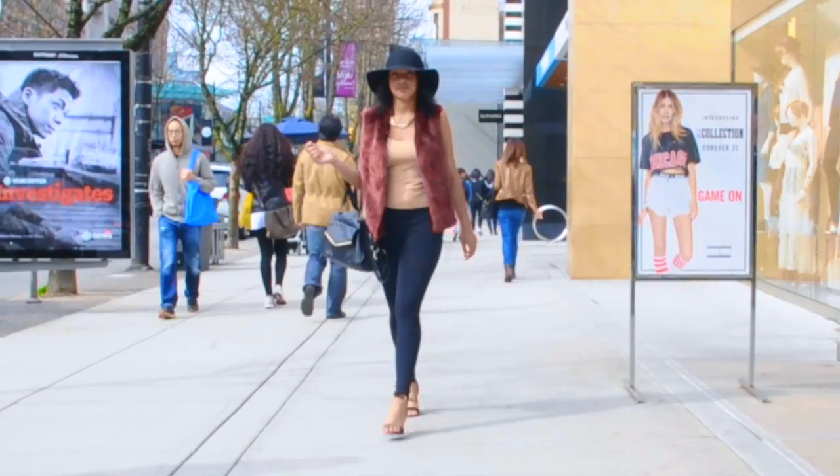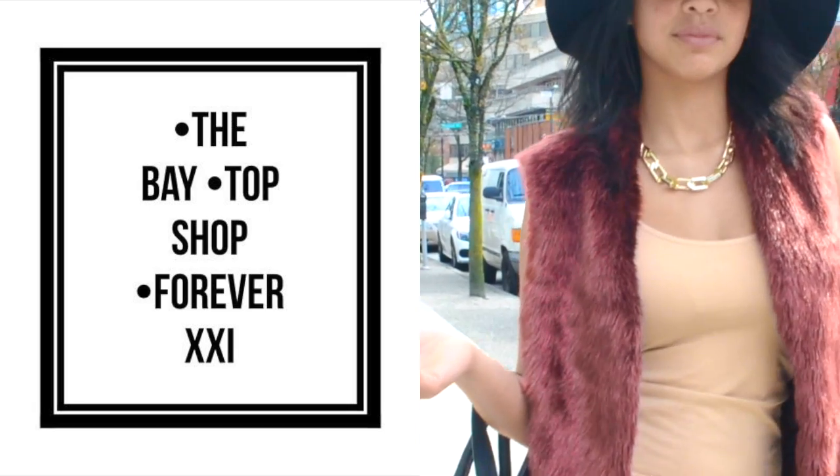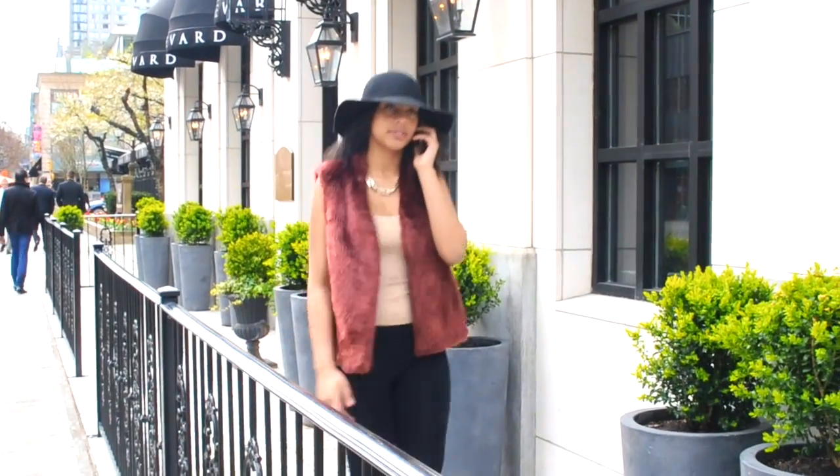Wearing a black floppy hat from The Bay, and also a burgundy fur vest from Forever 21, black tights, black strapped heels from George, and a gold chain necklace from Topshop. Ooh la la, Mya!